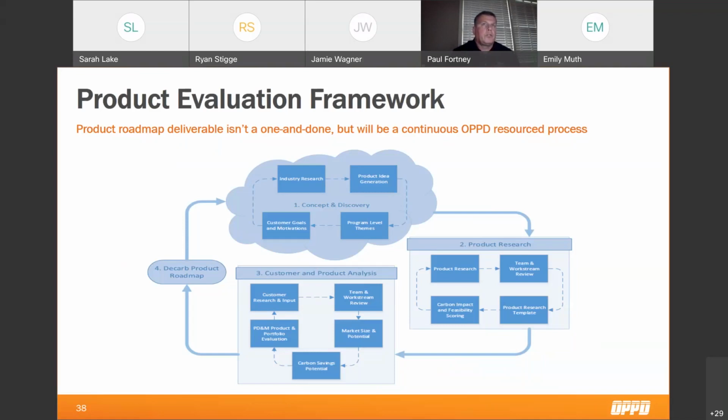The process we created starts with the concept and discovery phase. It's one where everything is possible. We researched inside and outside the utility industry to understand what others were doing, where technologies were going, and again, what might be possible. We tried to understand customer behaviors and motivations. We brainstormed ideas and evaluated to ensure we were looking at decarbonization from all angles. We wanted to ensure that all customer segments were considered, and that there was a broad range of ideas. Again, we wanted to cover all the perspectives to make sure that we were making the right decisions.